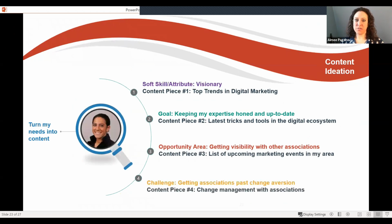So now I'm going to turn those needs into content, just literally pulling out the ones in color. Soft skills and attributes, visionary. A good piece for me would be the top 10 trends or top trends in digital marketing, something that's future forward or at least hot right now. From a goals standpoint, I want to keep my expertise honed and up to date. So a great content piece for me would be more tactical, more execution and tool-oriented: the latest tricks and tools in the digital ecosystem.